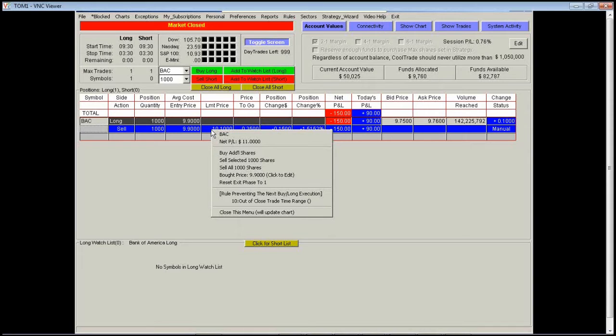It gives you the option also to click to edit the price. You can change the entry price just in case it was different than what we're showing here. Reset exit phase, we don't need that feature anymore, and we'll talk about that later because that's actually built into another feature that's way more advanced and that automatically does it. Reset exit phase, do you mind if I talk for a minute about exit phase?